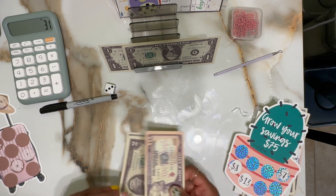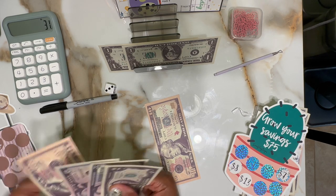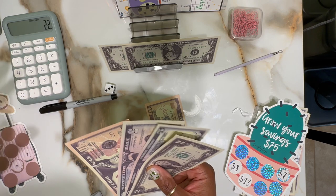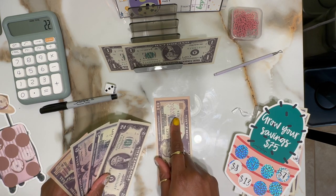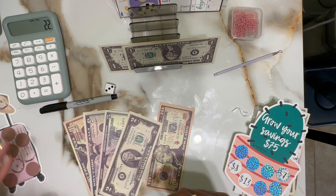Oh, that's what this 10 was for. That's what it was. Okay, wait a second. Let me double check that. So 8 plus 7 plus 7 equals 22. This is 22. So this 10 was supposed to be broken up to have $9. All right, so I just gotta break this up and make this 9. Cool. So I'll do that.